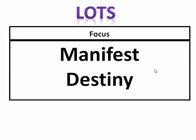All right, so our focus here is on the growth of the United States and this term manifest destiny. You're going to see that they're synonymous with one another. And when we say growth of the United States, we're talking about growth of the United States westward, going west. And this manifest destiny is going to be tied into that, okay?